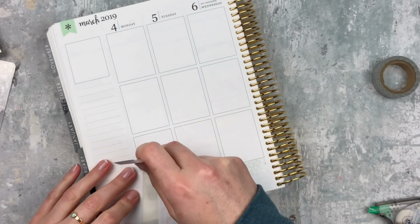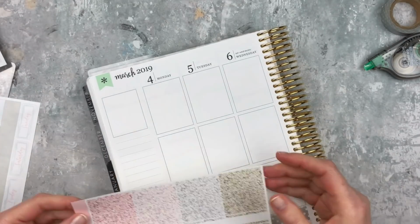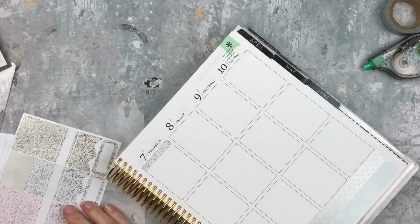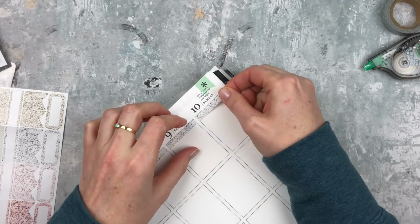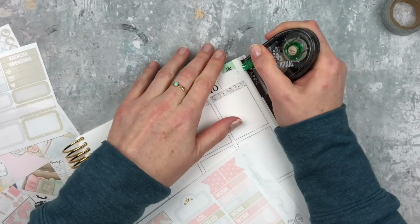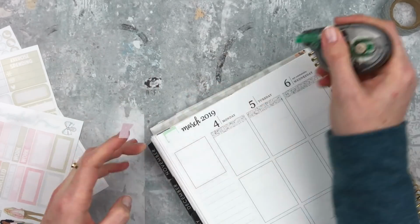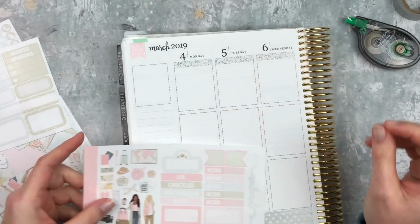This washi is very, very light. You can barely see it, honestly, but I do think it's pretty, and it's kind of calm at the bottom. Okay, and then for my glitter headers, I just went with the silver. I just thought that looked kind of light and pretty. And I'm just putting in the flag. It's really cute. It's like pink with polka dots. And the flag on the other side.